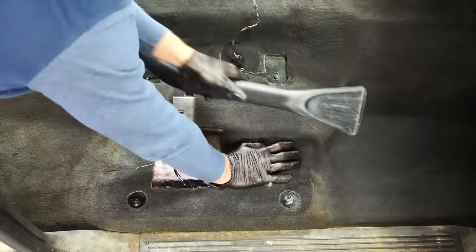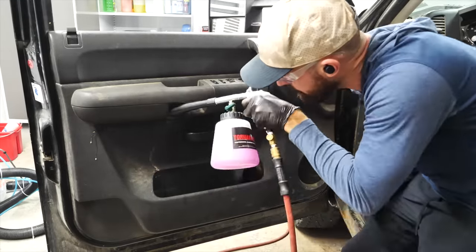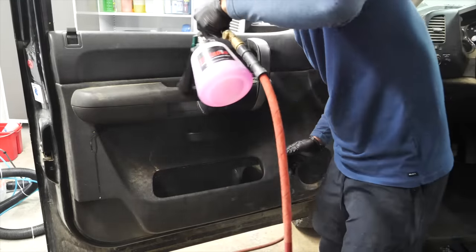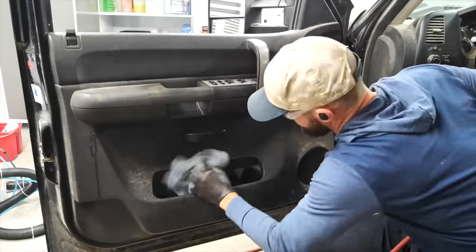Now with the carpets all cleaned up, I'm going to be moving to the door panels. And for one of the door panels, I did bust out my Tornador again to give it a shot to see how well of a job it does. A lot of you guys recommend it, and I've used it in the past, and I have one.